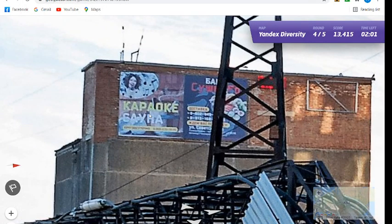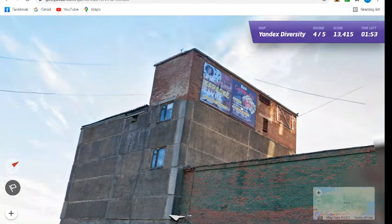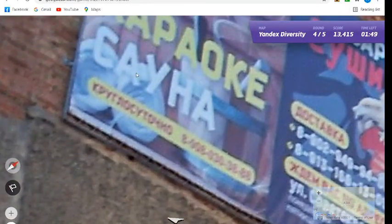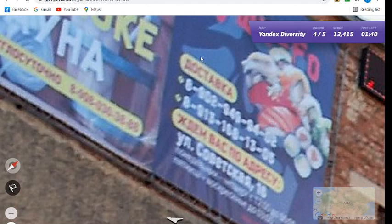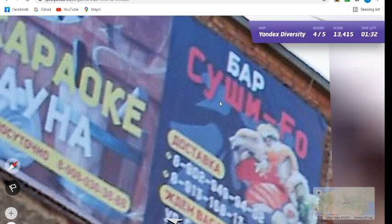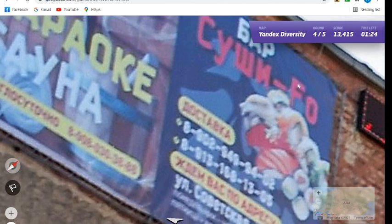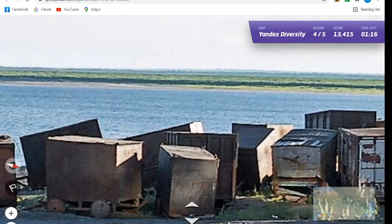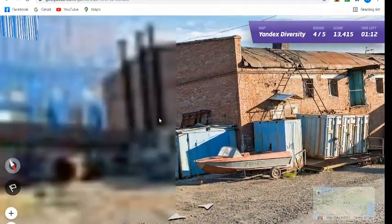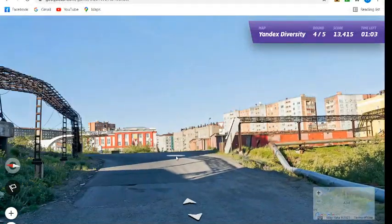Karaoke Gauna. Let's see. Ulitso Soviets. Okay, maybe if we keep walking here, we can get a better view of that sign. Yeah, you can see it's not exactly Generation 4 coverage on these things, but it exists. I think those are Russian phone numbers, although I think Kazakhstan may actually be on the same system. Bar Sushi Go. There's the line on the G there. Okay, that's interesting. There's a lake. Is it the Aral Sea? Last chance to see the lake?